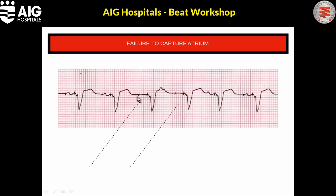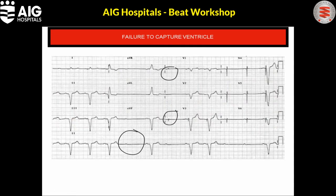Since the atrium is very prime and not in any refractory period, this QRS complex has traveled retrogradely through the AV node, and this has depolarized the atrium. If this keeps on happening, what you essentially get is the atrium contracting after the ventricle. This is what I call dyssynchrony, and this can lead to symptoms like palpitation and, more importantly, breathlessness. So this is a very tricky ECG.